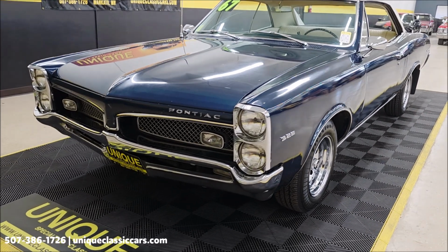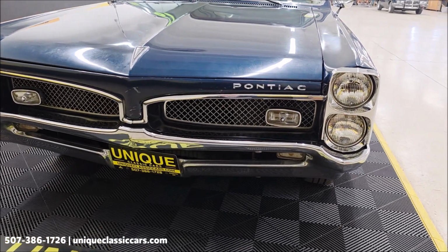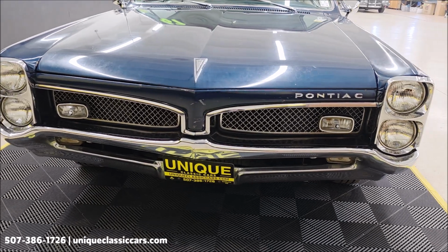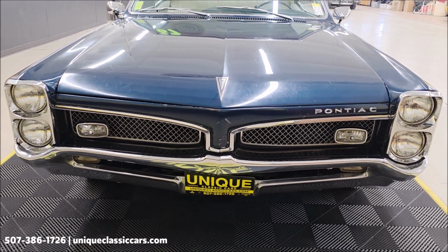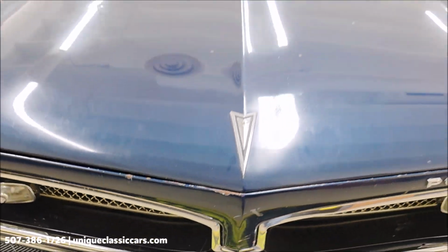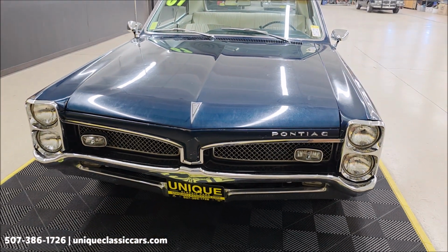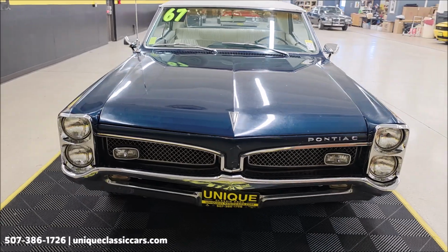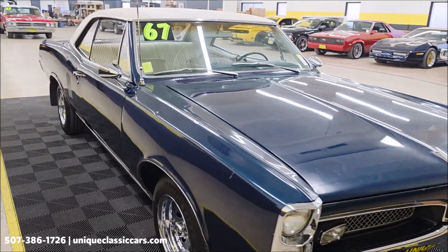Let's take a look at the chrome and the bright work up front on this one. Of course, the stacked headlights, that iconic Pontiac grille up front here. Now, as far as paint, you can see paint shows its age some, a little tired. To me, this is one of those cars. Drive it the way it is, have some fun with it, or maybe you want to take it to the next level. Either way, definitely a fun car to drive.